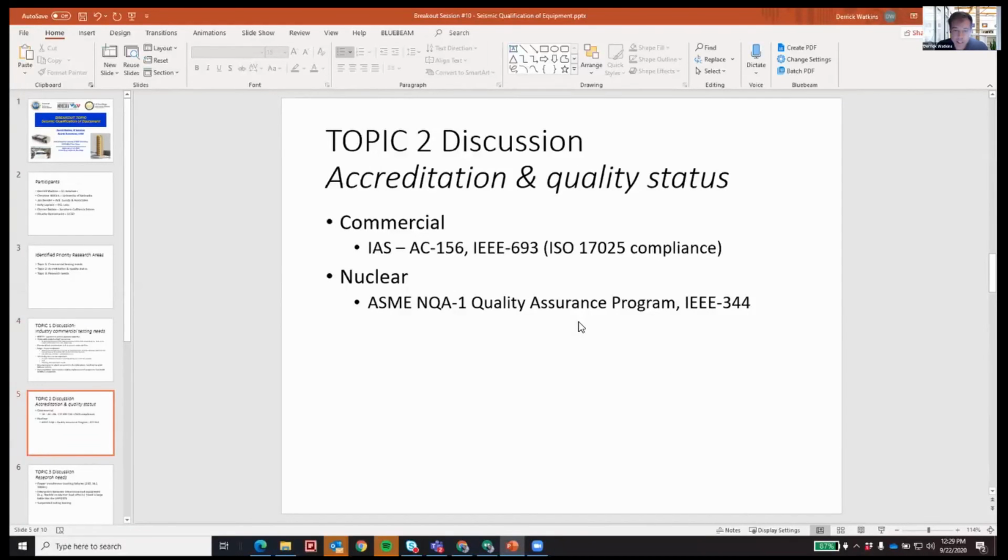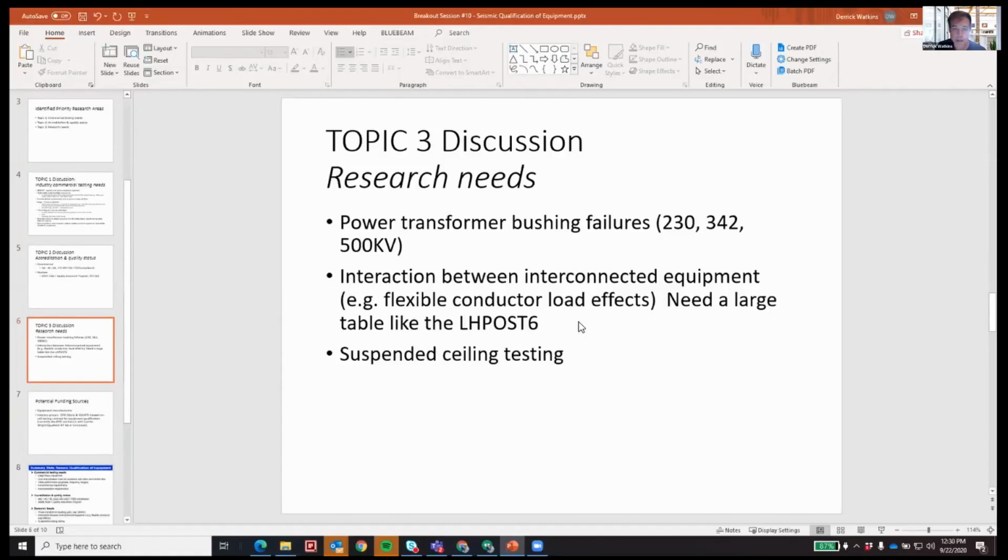The accreditation that you would need on the commercial side is IAS accreditation or ISO 17025, which I believe the lab already has. Just needs to list AC-156 and IEEE 693 on the certificate. And then if the lab is interested in doing nuclear testing, it would have to be a NQA1 ASME quality assurance program. So I think that's a majority of what I can see the table being used for, and funding for that is by the individual manufacturers who are looking to achieve a seismic certification.